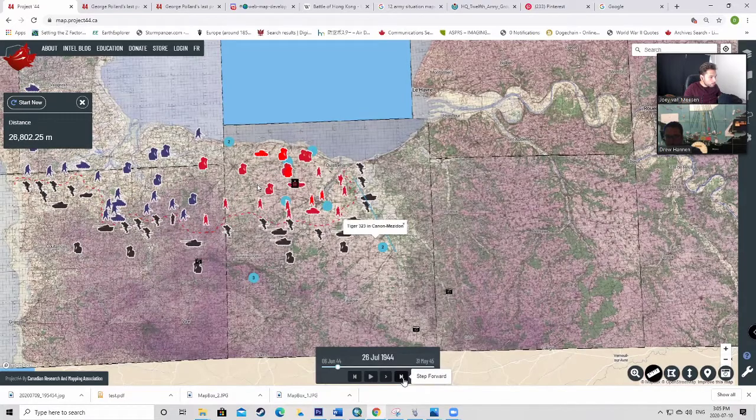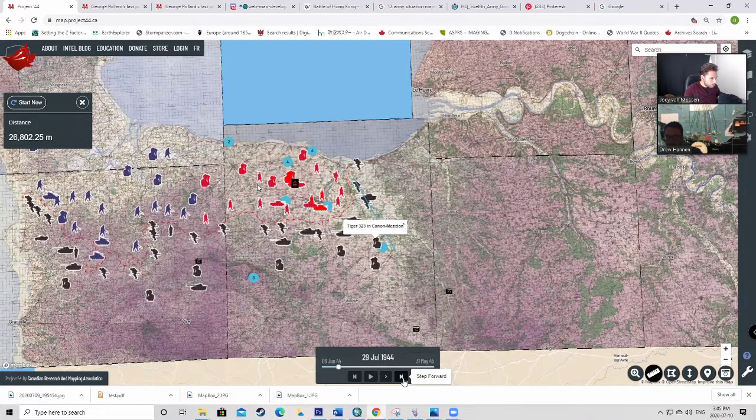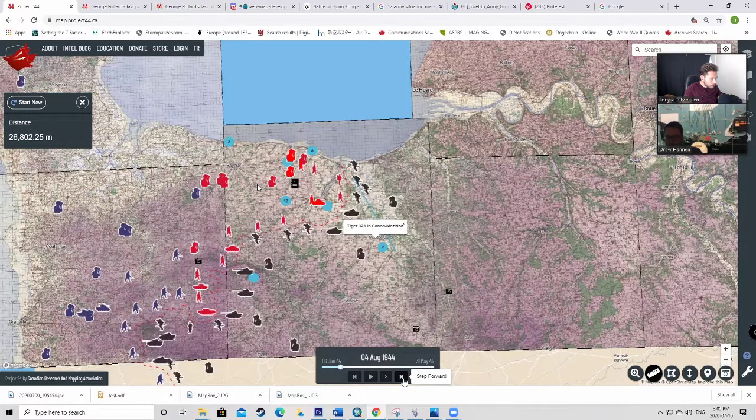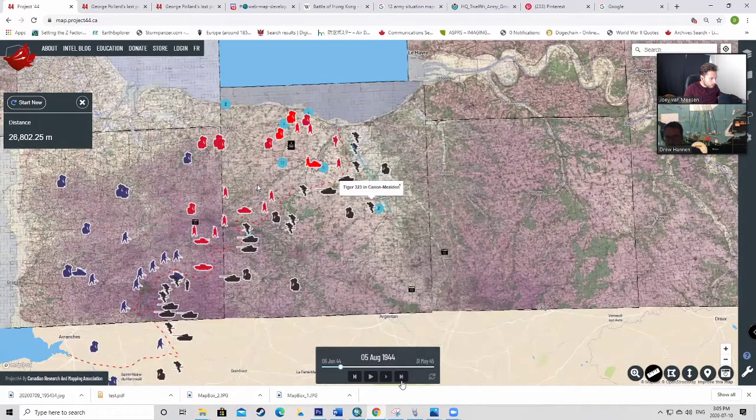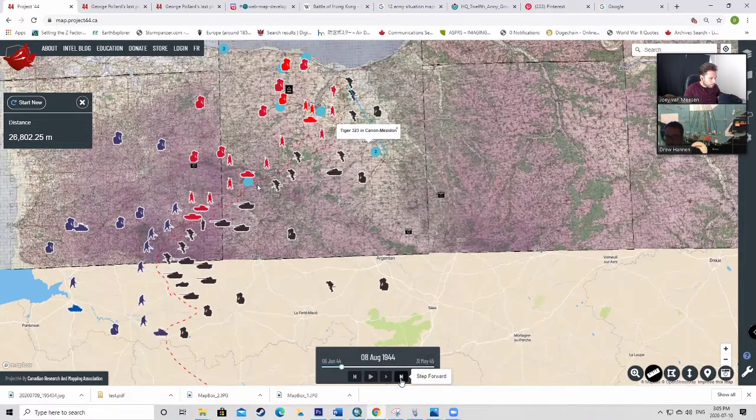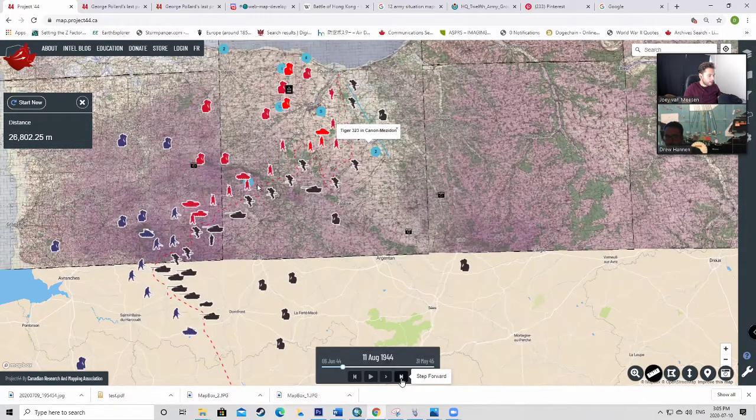You can see right here, Operation Cobra, American troops breaking out of Normandy, right, starting the encirclement of Falaise. We have where the base map ends, but yeah, that is super fascinating. It's like you are just allowed to play with the timeline and see how all the units move day by day.